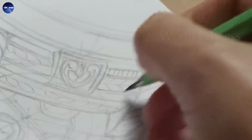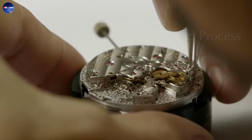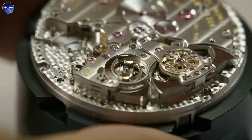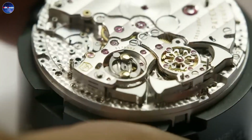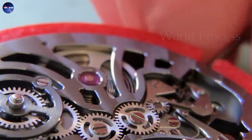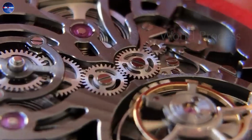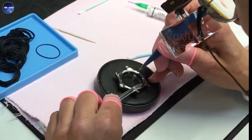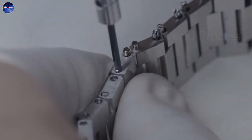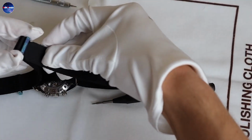Swiss watches are home to some of the most expensive watches in the world. The process of making watches in this country is highly skilled and intricate, and it's a mystery to many. In this video, I'll answer all of your questions about the Swiss watchmaking process. You'll get to see the most delicate details of a watch, and you'll understand why they're so expensive. So let's get started.